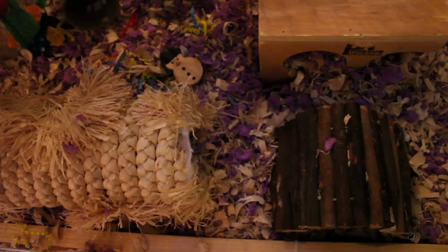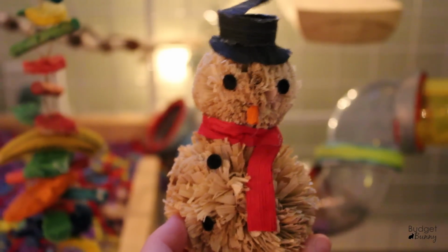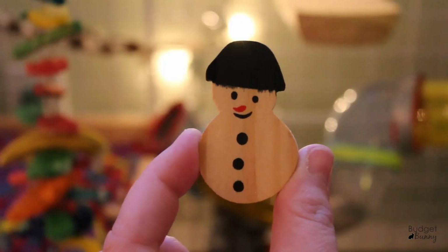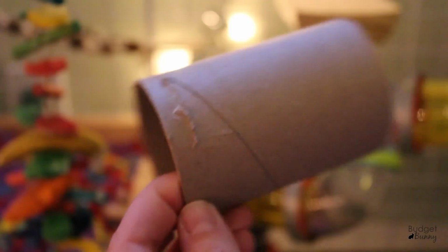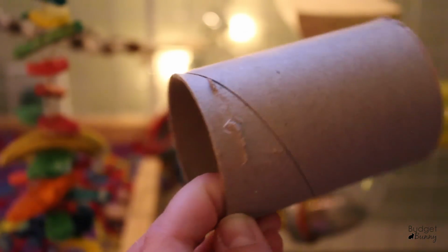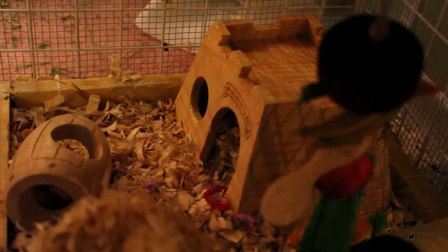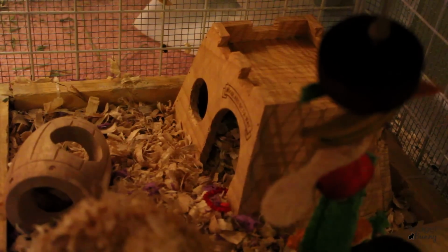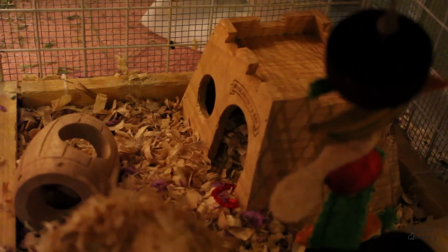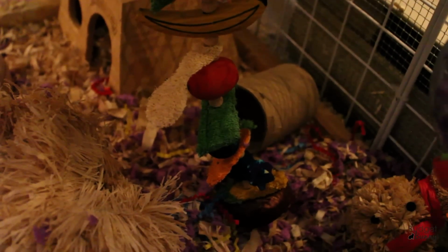And just directly below that, she's got a Fiddlesticks hidey house, as well as one of these corn husk tunnels. On the other side of her tubes, she has this adorable corn leaf snowman. She has another Christmas Woody's Chew. This one is a snowman as well. And then she just has this extra large toilet paper roll. As you can see, she's been nibbling on it too. And sorry, it's a little hard to see, but she does have a little woodland getaway in the far lower left corner, as well as a little barrel that's got a whole bunch of different holes in it. And she also has another little garland hanging right here.